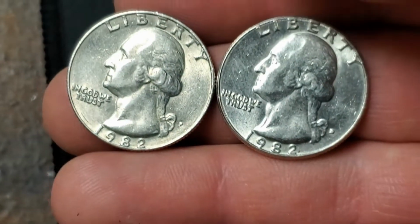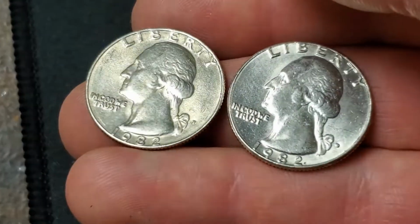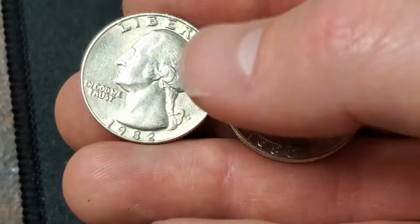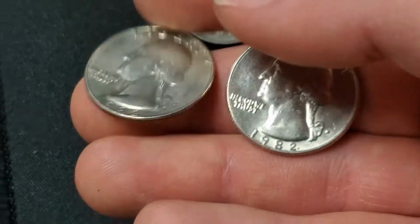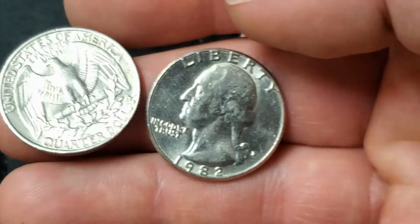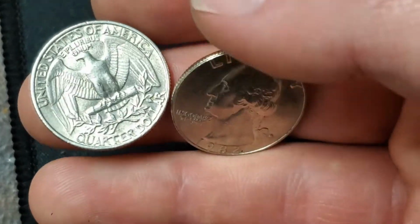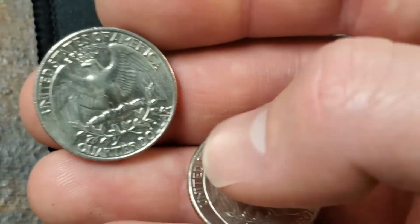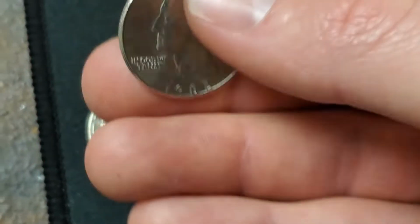And then I also pulled out a couple 1982s that were a little better. If you know anything about 1982 and 1983, there were no mint sets for those years. So any mint state quarters or coins that were saved from those years are worth more money, since there weren't any mint state ones that came out in mint sets. So these are nicer, but they don't quite make the grade to be worth more. They pretty much have to be mint state to be able to carry a premium. But this would be decent for an album for sure.